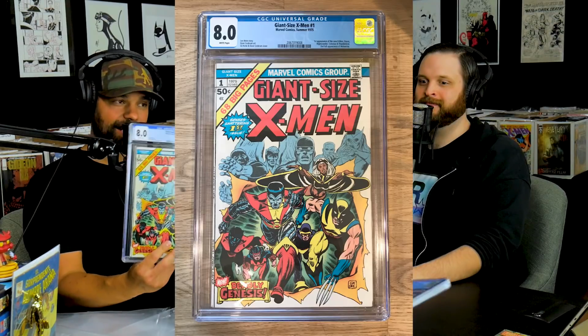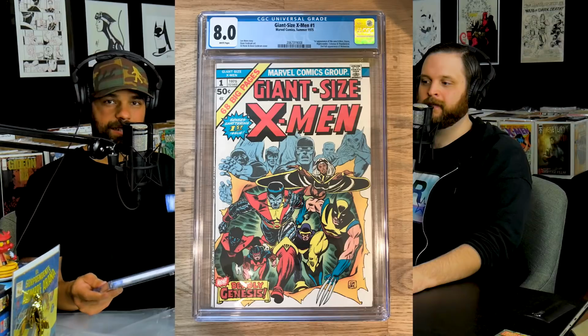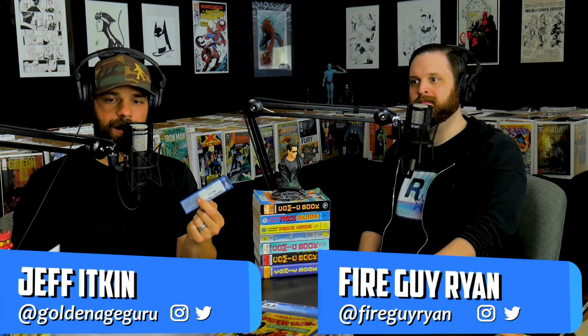Giant-Size X-Men 1, that's a money book, right? 8.0. This was a 6.5 PGX off-white. Oh snap, now it's an 8.0 white. I pressed it myself. This was actually raw when I got it, with the label in the back of the bag and board. I think it was probably more of a 5.5 by the time I got it because it wasn't kept very well.